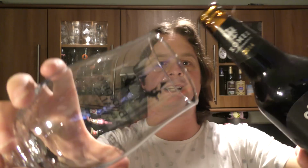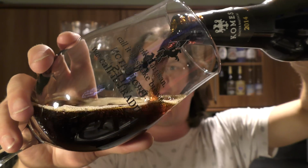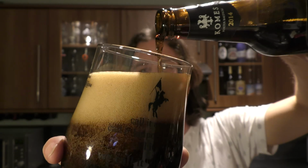Nice bit of smoke on the opening. Beer in the glass then. I've had a few Baltic Porters and I'm a big fan of them. Really nice style of beer. It's actually a lager style. It's a lagered beer, which is great.